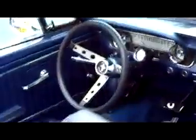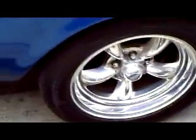Oh, even the mats have the little Mustang on them. Yeah, that's pretty cool. But they must have added that later. I don't remember ever seeing one that was added. The cushions in the center. Well, what do you think? Are those the original speakers and sound system? No. No?